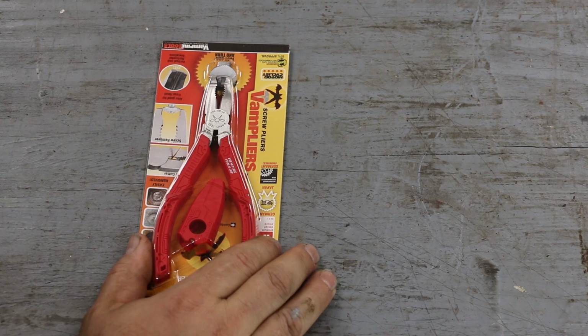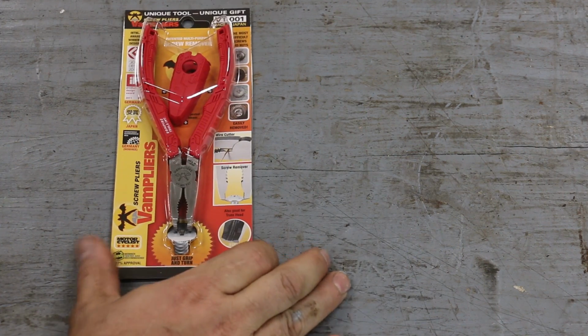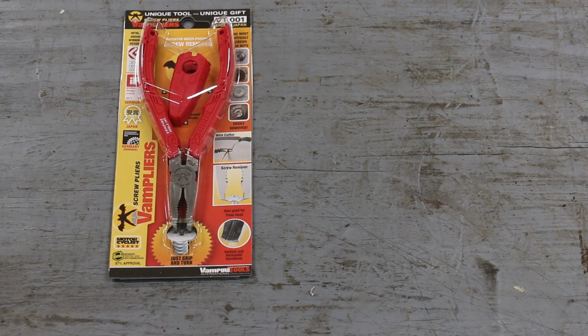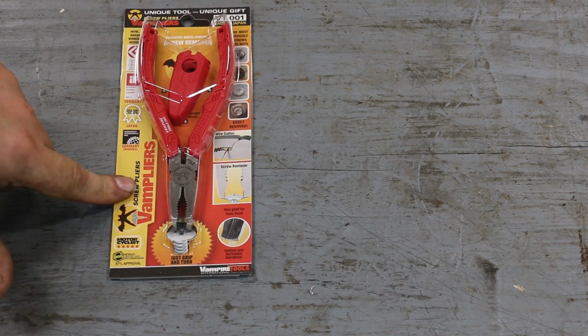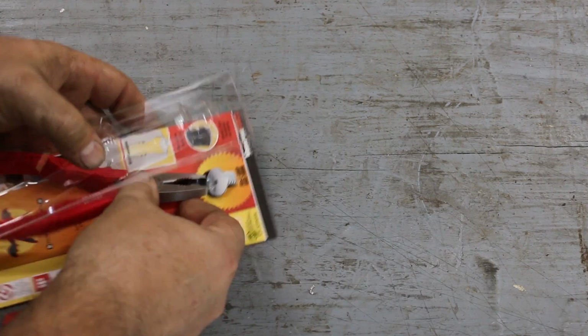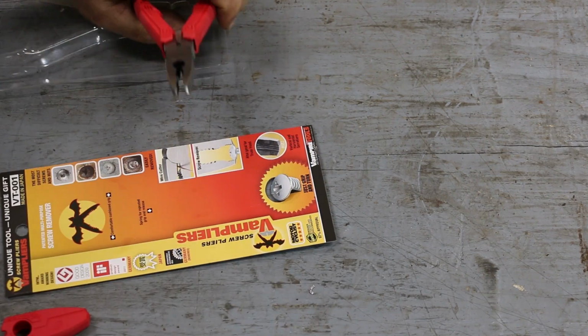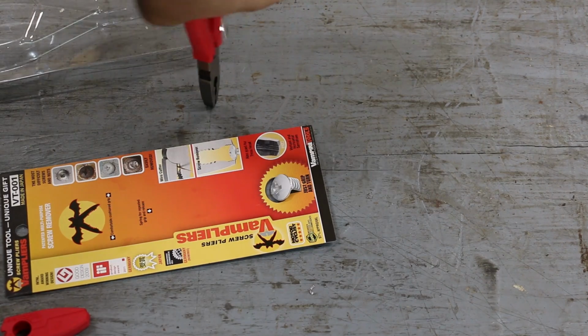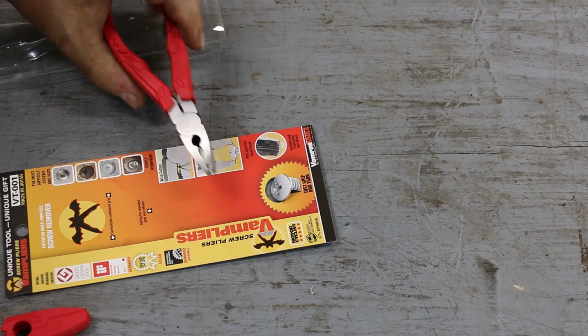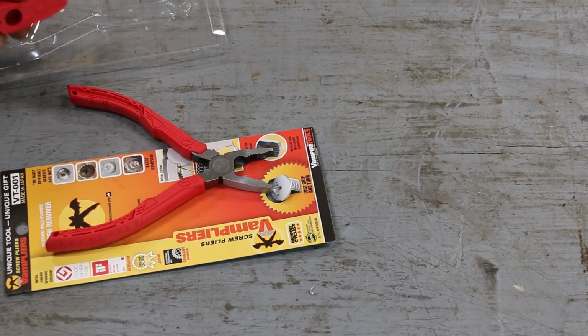Another neat little item here comes from Bill Lee up in Washington State. Bill sent this along specifically because he saw me struggling to get drive screws out of my machines. He says he uses these pliers. They're called VAM pliers. And I'll tell you what, I'm going to pull them out. What's kind of unique about them is they got little teeth on the end for going straight down on a screw or a drive pin or something like that, and being able to grip it and turn it out. So I'm actually looking forward to trying these out.